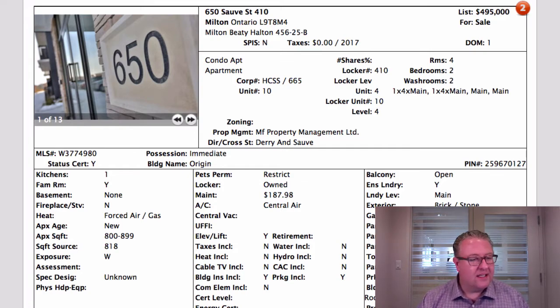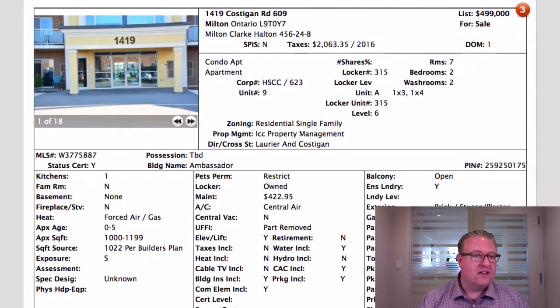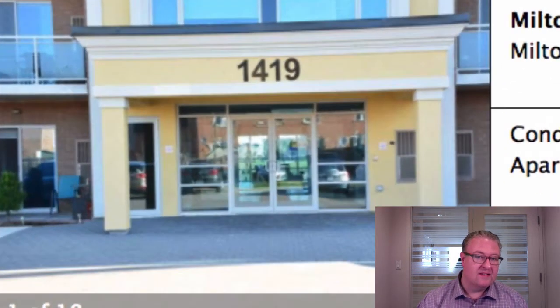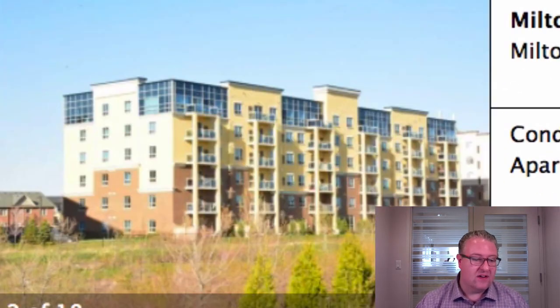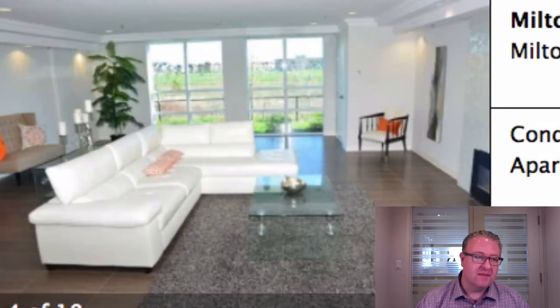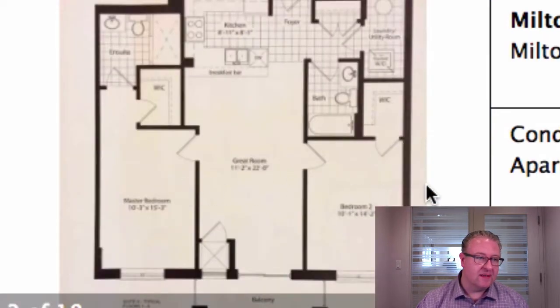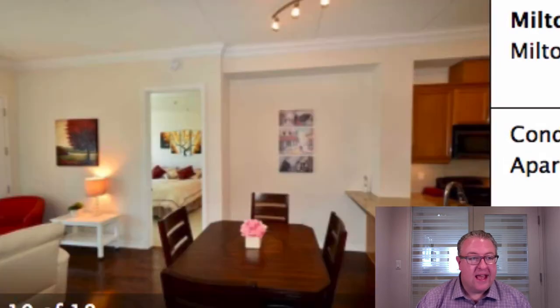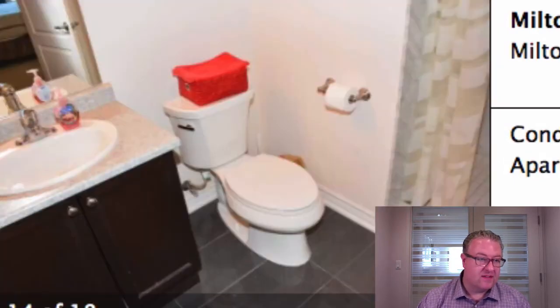But if you look at something like this, 818 square feet, then you go over to Costigan, which to me is functionally a very similar quality building, 9-foot ceilings. And now you've got 1022 square feet. You have 2 parking spaces, and you're listed for $5,000 more. To me, this makes a lot more sense. The layout's actually very similar. It's just bigger, basically. But it's a good looking unit, and it faces green space too.